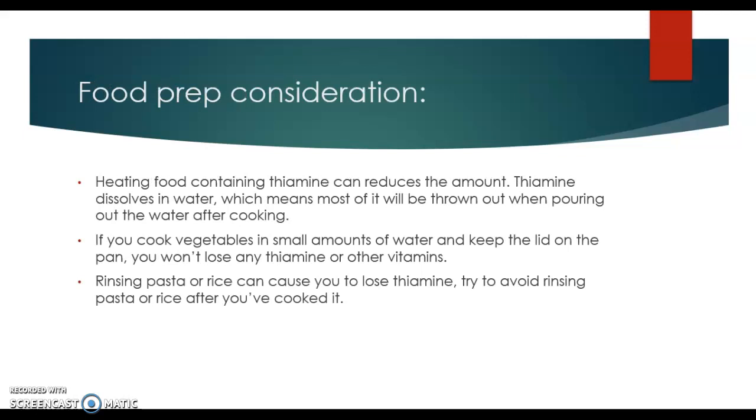Food prep consideration. When heating food containing thyme, it can reduce the amount. Because thyme dissolves in water, most of it would be thrown out when you're done cooking. If you cook vegetables in small amounts of water and keep the lid on, you won't lose any thyme or other vitamins. Rinsing pasta or rice can cause you to lose thyme. You should try to avoid rinsing it after you cook it.